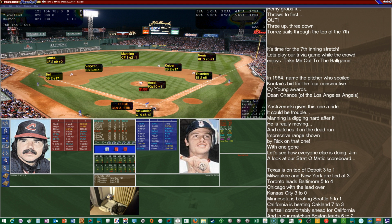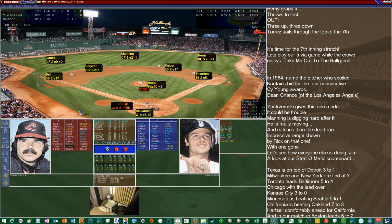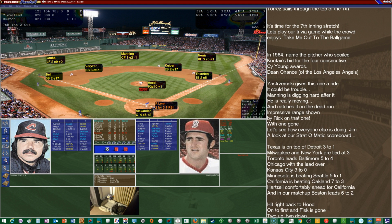So Fisk having a fine day. He's been on base all 3 times. Well, he's hit a home run and a couple of singles and RBI in each one of those. So 3 runs batted in. Perfect 3 for 3. See if he can remain perfect. Could be. Let's see. Hood is a 3 range. So 1-3. He'll keep his perfect day. Nope. He gets in front of it. And makes the play over to Thornton for out number 2. So Fisk retired for the first time today. So 2 up and 2 down in the Red Sox 7th.